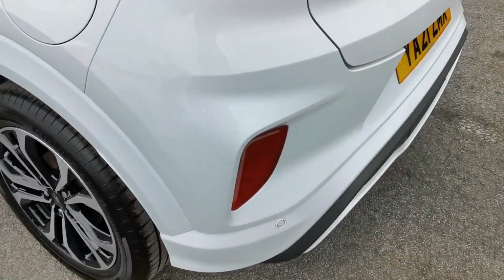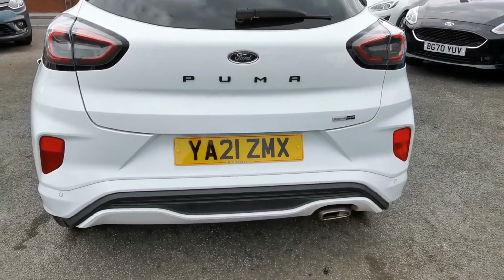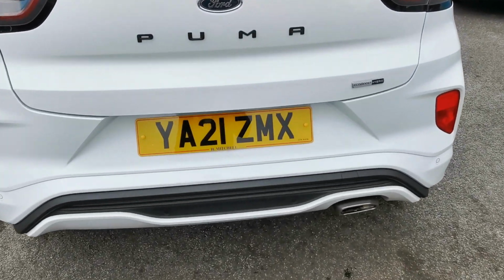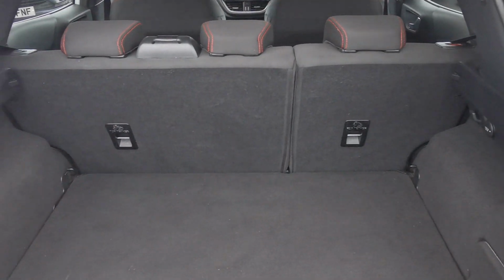Moving around to the rear of the car you've got the rear parking sensors, so inside the rear load area you've got the 60/40 split rear seat.